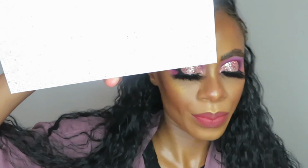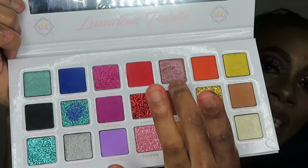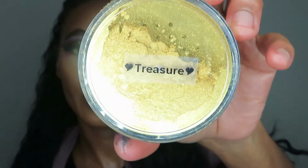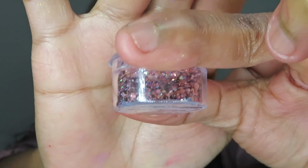Then y'all already know I used her Luxurious palette, which looks like that. And from this, I used this shade, the black shade, and Prestige right on the top to come up with this look here. I hope y'all can see it. And then I used her Watch Me Sparkle loose highlighter in Treasure. Let me think what else. I used her loose glitter. This is in the shade Goddess. It looks like this. In my cut crease area. And I think that is about it, y'all.